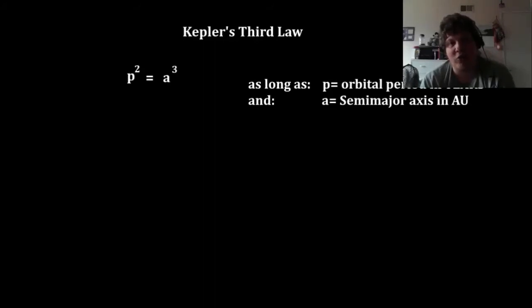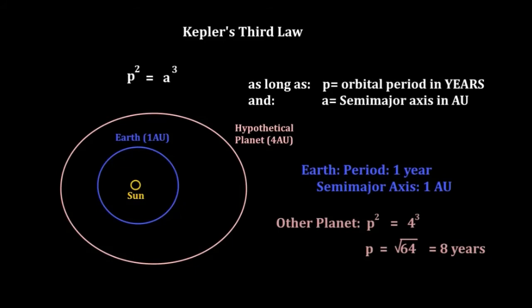Well, it holds as long as we're talking about a planet moving around the sun, because if you change the body at the center, then we're talking about a different mass, different density, and, well, you're going to have to make a few modifications to this. However, the relationship is still there, you just got to mess with the coefficients a little bit. This rule was set up so that the Earth would be the easiest planet with a semi-major axis of 1 AU and therefore a period of 1 year. Now, if there were a planet 4 AU from the Sun on average, then the period would be the square root of 4 cubed, or the square root of 64, which is 8. So a planet 4 AU from the Sun would take 8 years to complete its orbit.